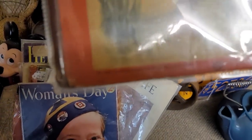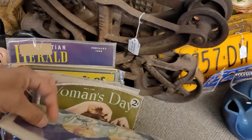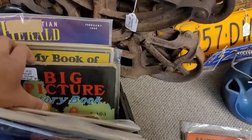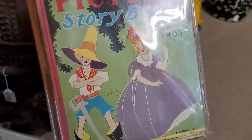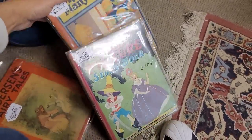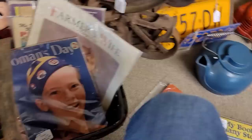Hmm. Who is that? 1922. Pull that out and look at it a little bit closer. I like the hardbound books. Let's pull these two out and see if we can see them a little bit better. That one looks to be about 1920s. Again, a 1920s.